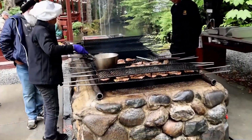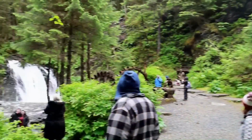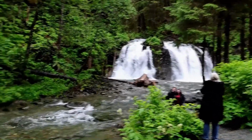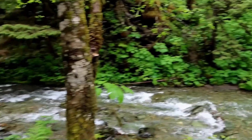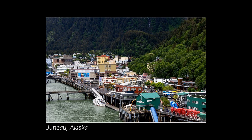Really good food, but the best part about this excursion was the location of this place. It was just a really cool place, and just about 100 yards down a trail, you came up to this waterfall. The waterfall was beautiful, and you'll see right here the trail that takes you right back into where you ate. So that was a great excursion. I highly recommend it.